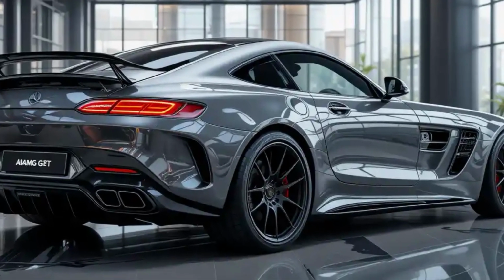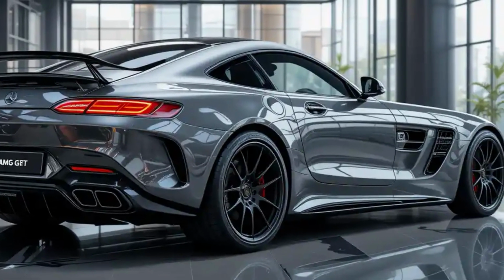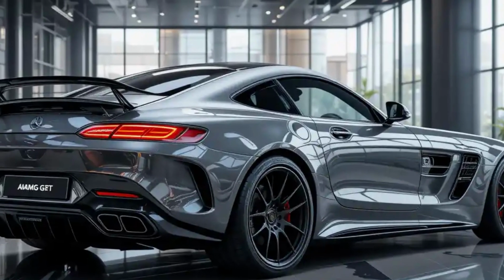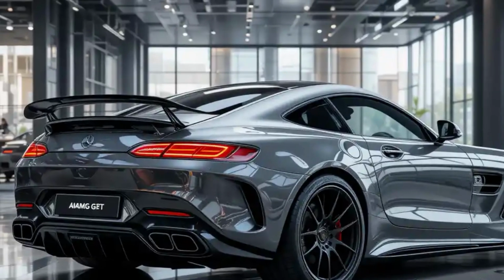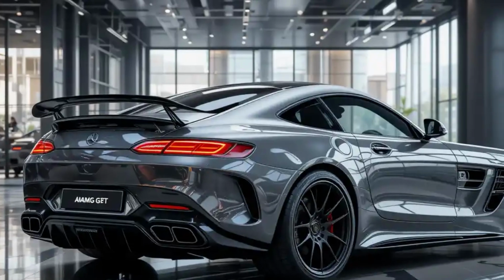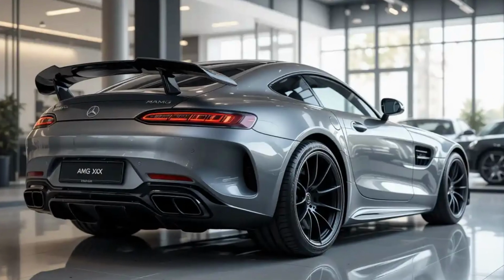If you're looking for a car that turns heads, delivers insane performance, pampers you with luxury, and still feels like a driver's car at heart, the 2026 Mercedes-AMG GT XX should be at the top of your list. It's not just another sports car, it's a true AMG, through and through.